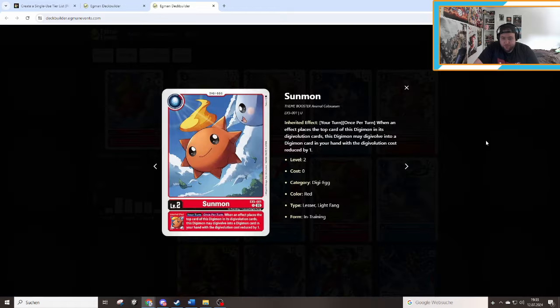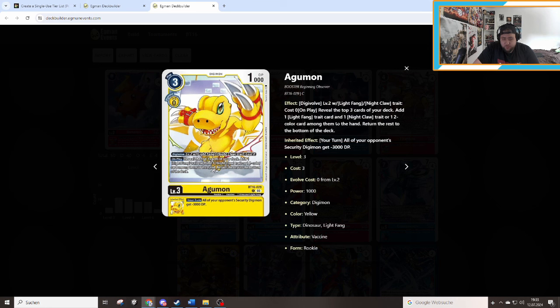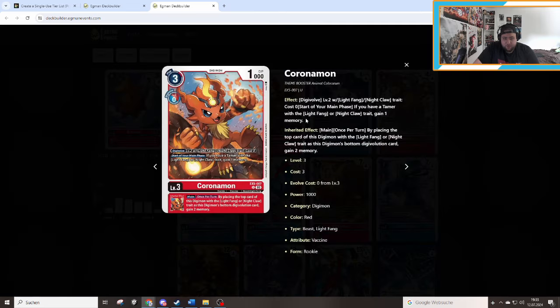We have the Summon Egg, really standard one, only playing 4. Then we got a new support in BT16, Diagumon, which is support for the deck. Reveal the top 3 cards of your deck, and add one Light Fang Thread card and one Nightclaw Thread card, or 1 to 2 color cards among them to your hand, return the rest to the bottom of the deck, and all of your opponent's security gains minus 3000, which is good as well if you need to swing with something. As well, we're playing the Koramon.